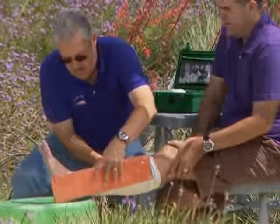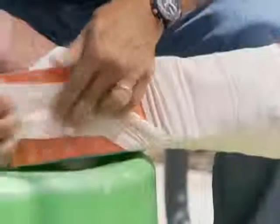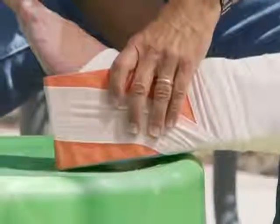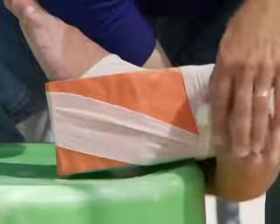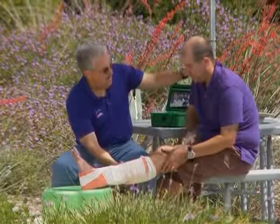By adding a splint, you further reduce joint and limb movement and venom flow. Bind the splint to the limb using more of your bandage, like this. Once on, do not remove bandages or splints. Seek medical attention as soon as possible.